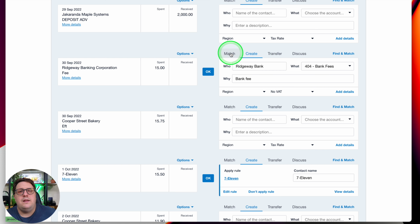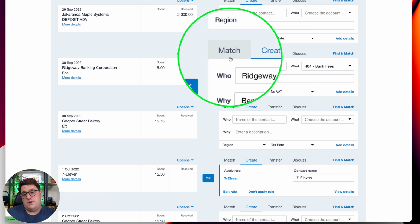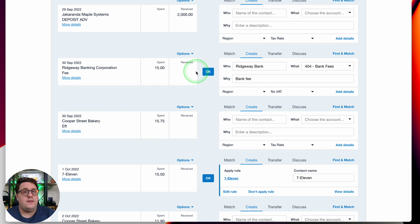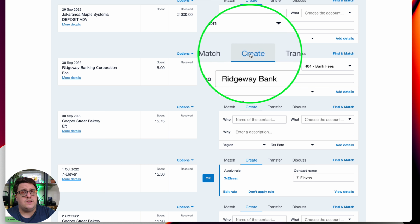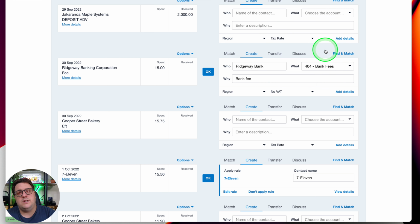And this is where this section at the top becomes really useful. Your first section, match, is when you're saying there's a transaction that's already in Xero and you're trying to match it, so you may want to force it if you're convinced that it's the £15 there. You have the chance to transfer, if you want to transfer it from one bank account to another, or you have the chance to create. We also have discuss as well. If you're a little bit confused about it, you can use the discuss option to find that out.